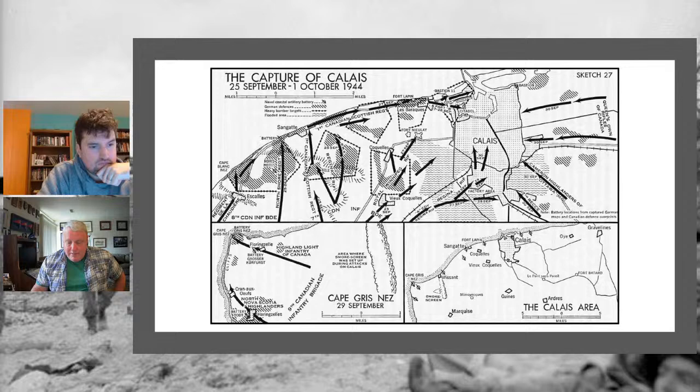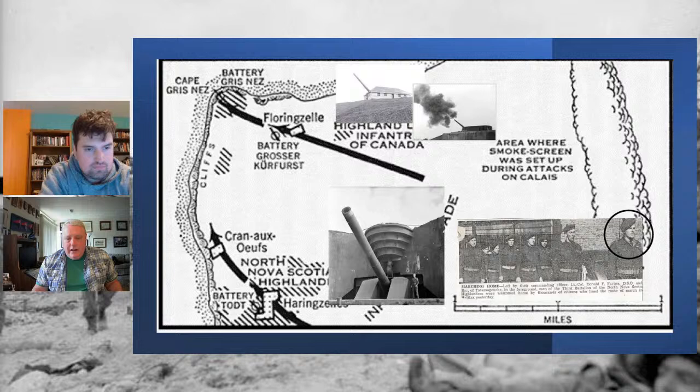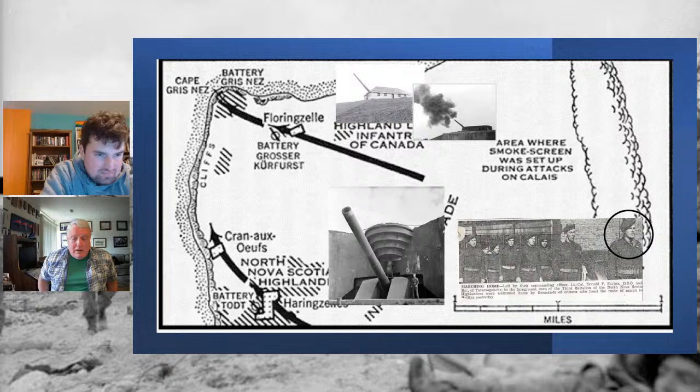So the last phase of the battle is the gun batteries, and I've superimposed, unfortunately the build didn't work, but you see the gun batteries that are there at Floningzell and Battery Tote at Haringzell, the Battery Tote and Battery Grosser Kurfürst. You can see the upper one is disguised to look like a house. Yeah. With a very tall chimney. So there's a picture of it firing, and then the big guns in Battery Tote, which is now a museum, yep, which you can go and see.